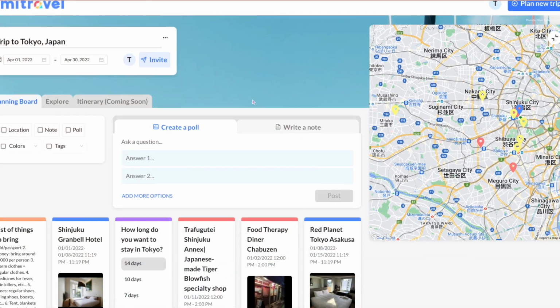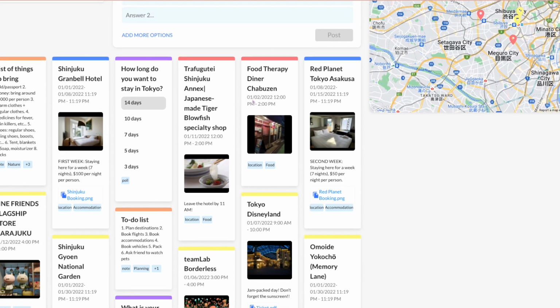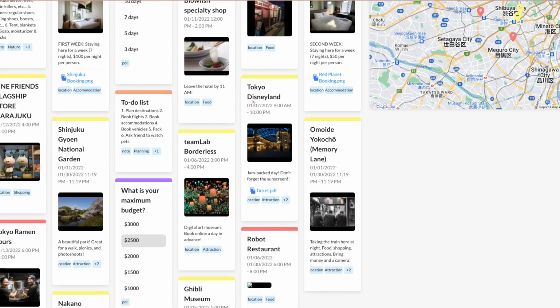If you and your group are a little unsure of what to do or need to conduct some research or get suggestions, then the MiTravel board will help you with doing just that. The website has many features to keep your travel planning easy and organized while doing it collaboratively.